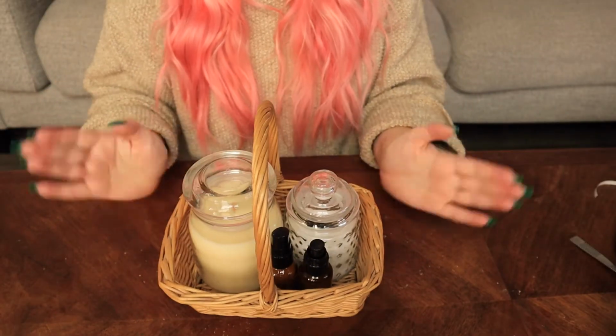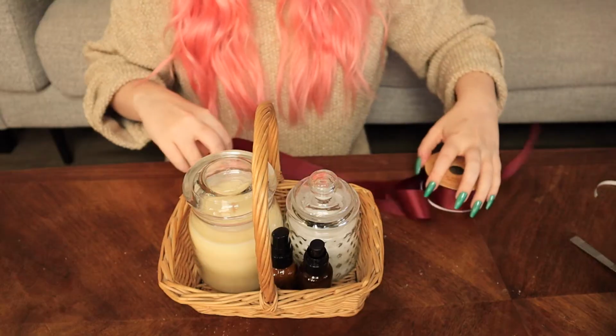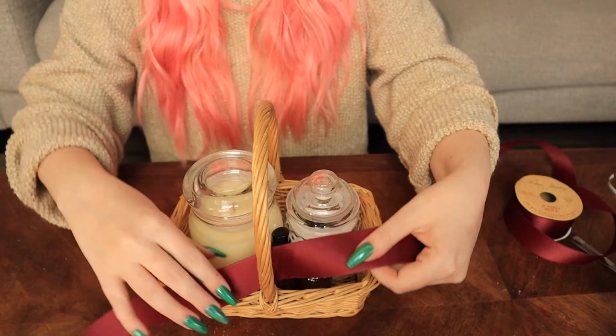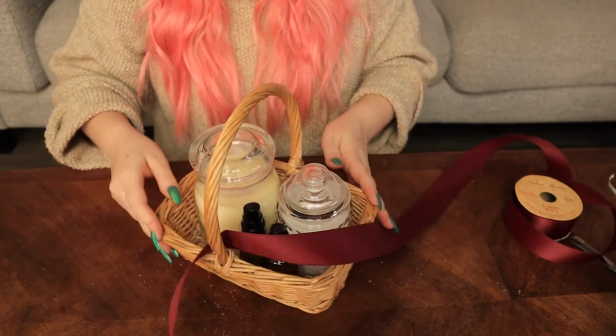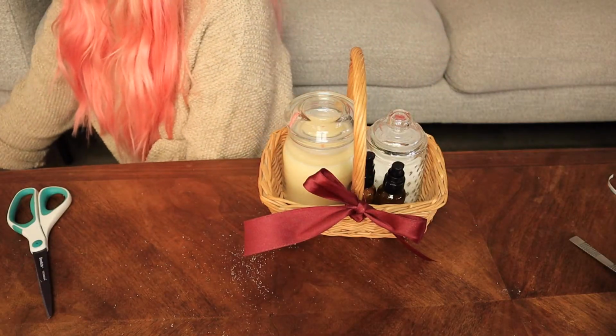Now we have a basket of all of my favorites, and I'm going to take some ribbon, also from my wedding. I think I'm gonna tie it right in front. And there are our two baskets complete.